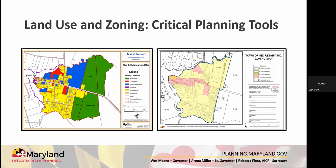Well, I'll start off and say that I was born here. I'll say hi, y'all. That needs to be said. And I started my career in Wicomico County as a local planner. And then I migrated to Talbot County for a while.